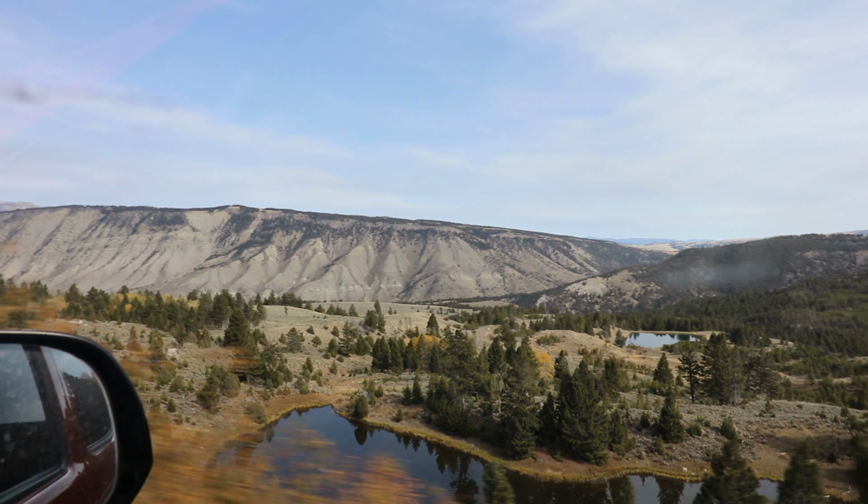After grabbing a quick lunch, we made our way over to Mammoth Hot Springs. It's a little bit different. It's these nice boardwalks that you can walk around. It's got the upper and lower terraces. Definitely completely different than anything else you'll see within the Yellowstone National Park.